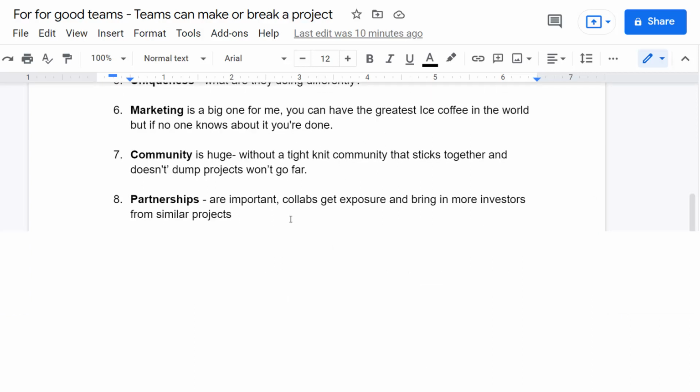Tip number 8: partnerships are also important. They do a lot of this in the NFT space. I mean, they do it in every other space where they collab and they can get exposure for that project. This is a good free way, and they bring more investors in from other similar projects. So, XYZ project will be the same as your project, or the project you're in, and then you can do a collab with them and bring those investors over to your project, and then your investors can go into their project because you're similar.